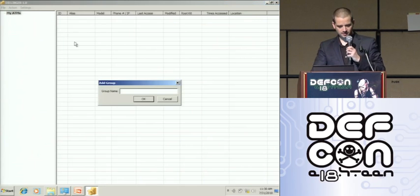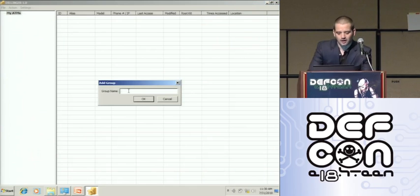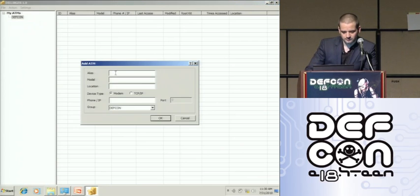Okay, so we can start by adding a group. Hold on, let me get this sorted. So we'll make the group DEFCON. Can now add an ATM. My ATM. Location, I guess, would be on stage at DEFCON. Even though I support both modem and TCP/IP, I just have this wired over a crossover cable for ease of demonstration, really.